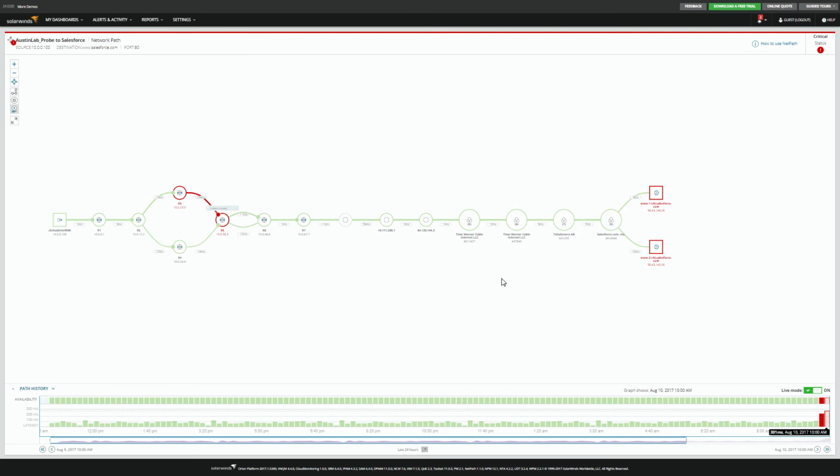What NetPath is doing is, from this source on the left-hand side, we're imitating the application. So we'll use the same port number, we'll do a TCP three-way handshake, and we will act like the application for the goal of trying to get the performance metrics and information that tells us how the application is performing across that network, not just your network monitoring stuff.